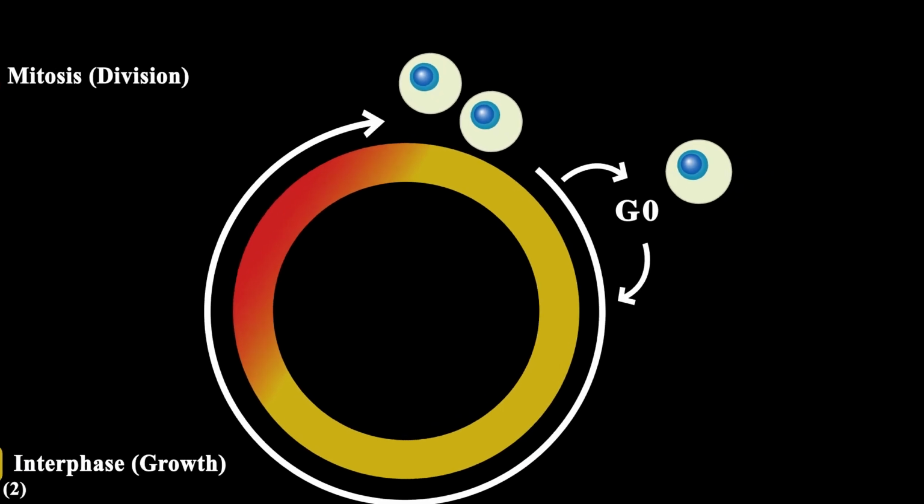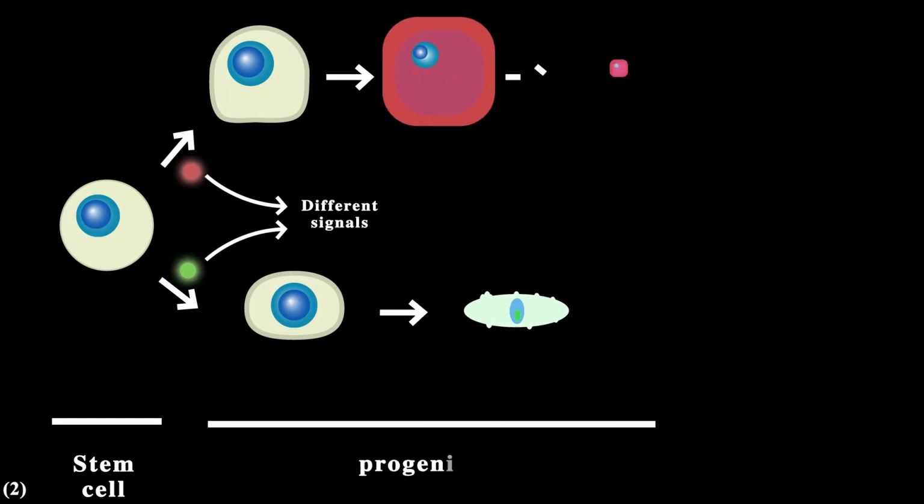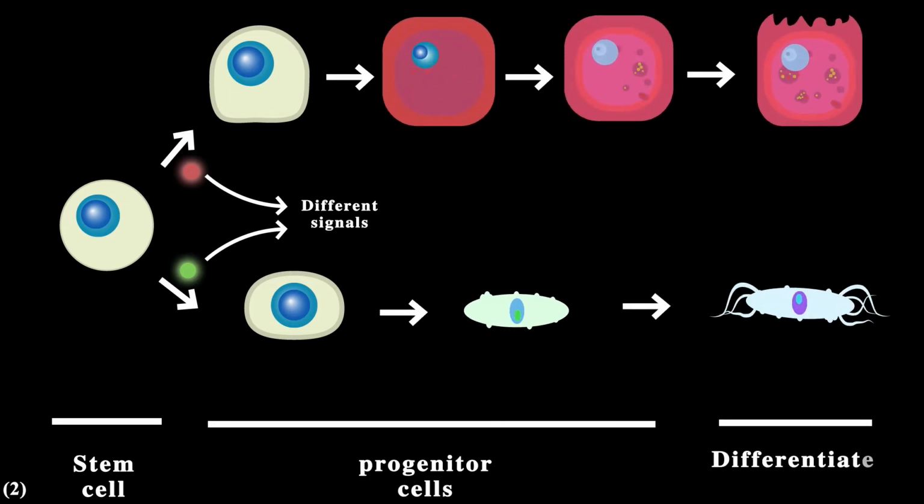So stem cells can make more of themselves with cell division, and with specific signals, their gene expression can be changed and differentiated into more specialized cells with different shapes, sizes, and functions. Those specialized cells can do the same thing and make even more specified cells. So they can make a lineage of cells until they produce fully differentiated cells.